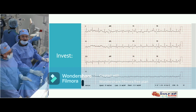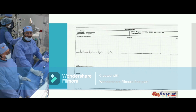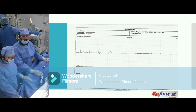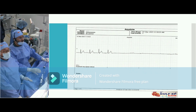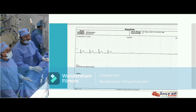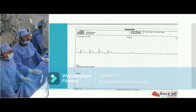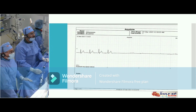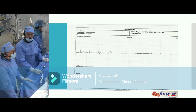Next slide, please. And clearly, this was the reason behind his syncope. And actually, this was repeated several times. So that's why we decided, according to the age criteria and the comorbidities, that the leadless pacemaker will be ideal for him. Do you agree with me?